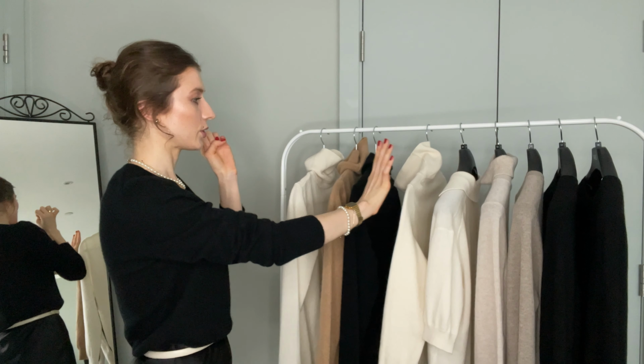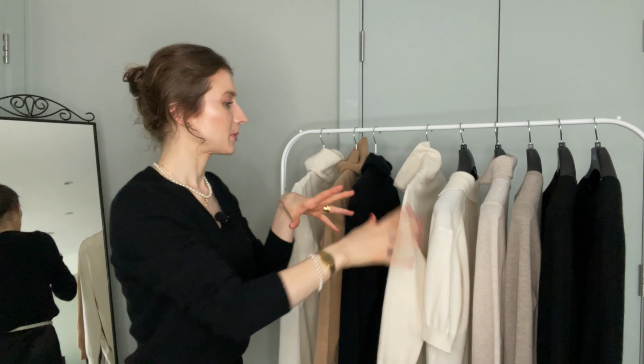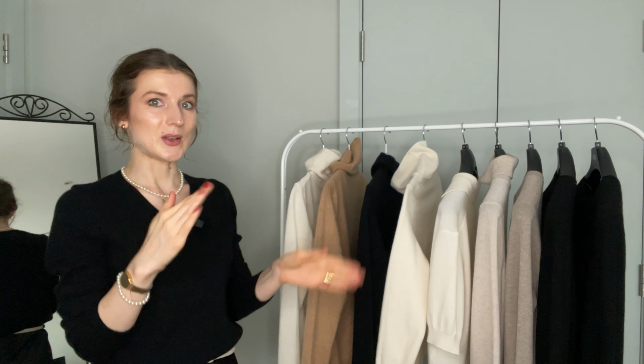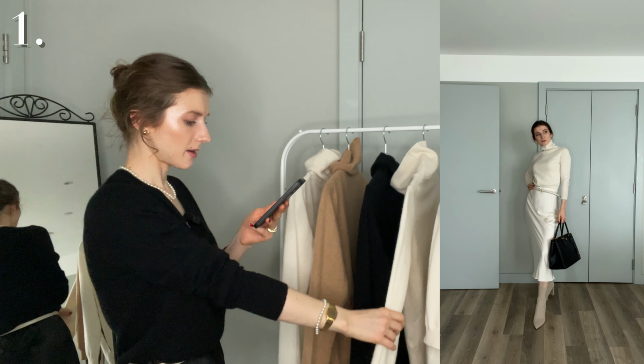I wanted to show it to you today in terms of the wearing part of it, how it wears off, what's the difference between the old and the new, how it washes and all of that. And these three, they're all from Lilysilk. Without further ado, let's get into the first outfit. Let's start with my existing Marks & Spencer turtleneck.